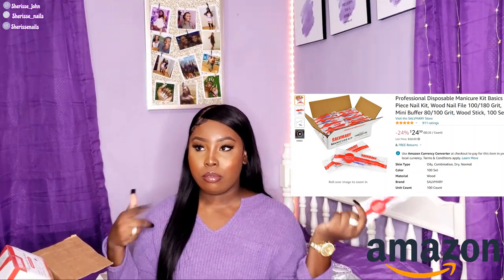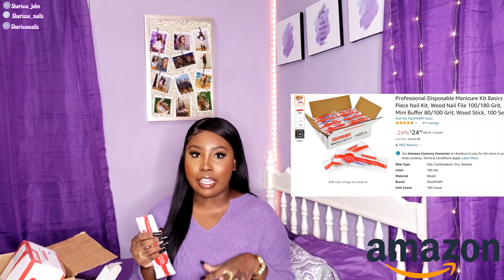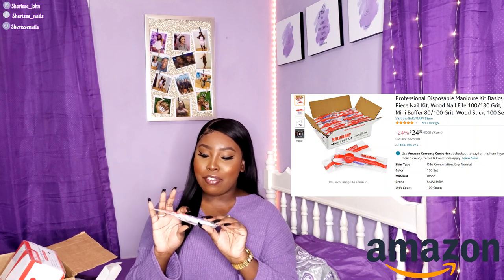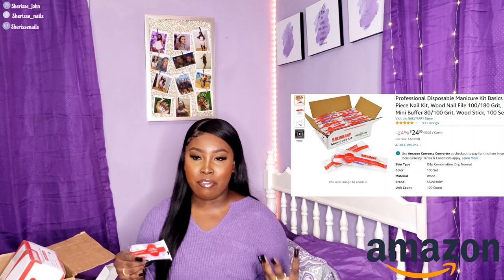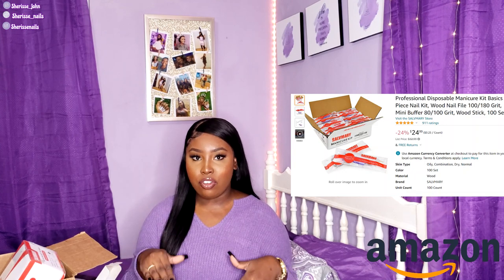And y'all know, we don't even have to explain that anymore. At this point, it's a little ridiculous. But yeah, it has a purple buffer, a cuticle stick, and then a little file. And these are packaged individually, so they're very sanitary. Y'all can see if I tamper with these packages, so y'all know I'm not using them. It's convenient, and I love that I got 100 of these in one box.